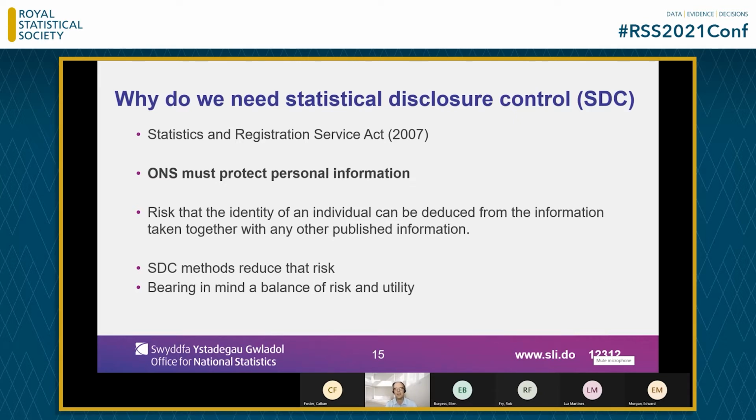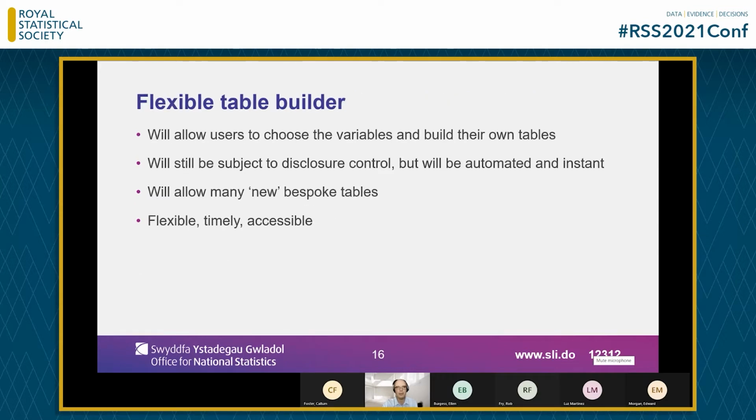The whole point of SDC is to protect the confidential information on individual respondents. We have to do this by law. Under the Statistics Registration Service Act, we must protect personal information. There is a risk that the identity of an individual can be deduced from tables that are produced together with other published information. So the SDC methods reduce that risk, and we do take into account the utility of data as well as the risk. We'll never reduce the risk to zero, but we reduce it to a very low level.